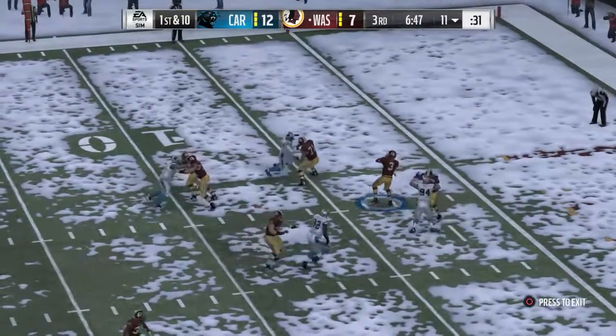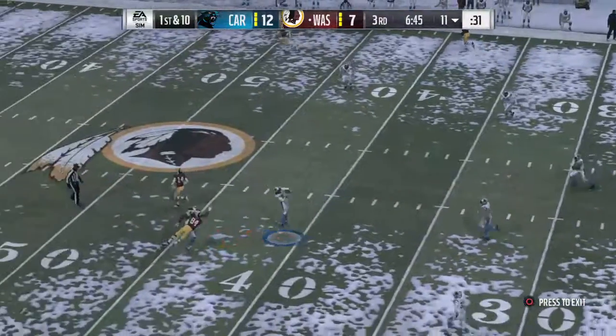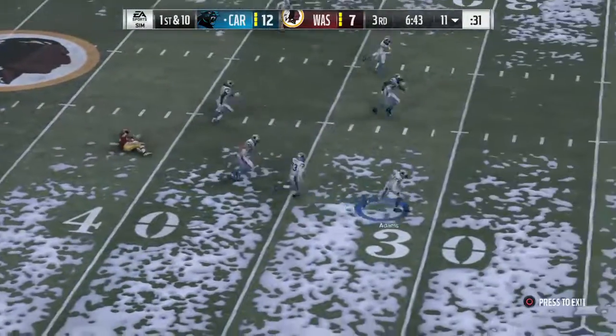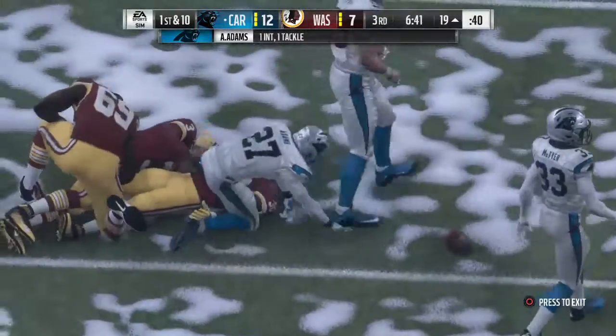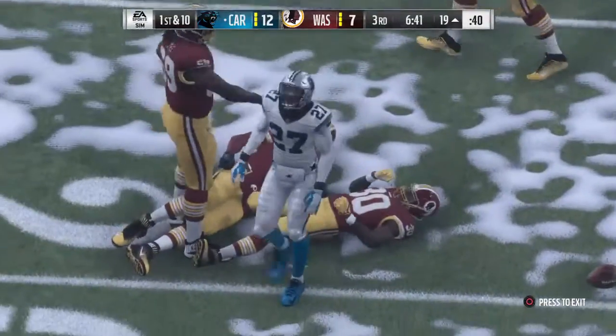He might need a massage from the trainer right now from all the work he's getting. And this is going to be intercepted. Picked up by Andrew Adams. And he'll take this back down inside the 20.